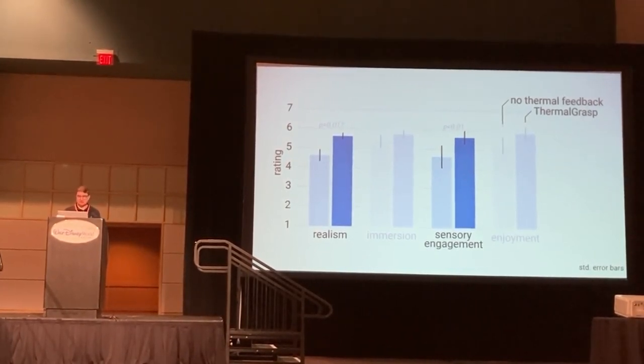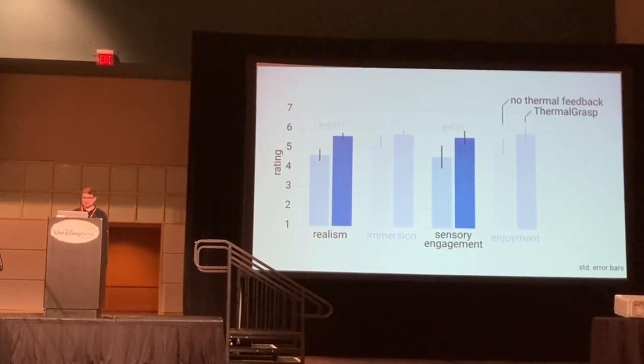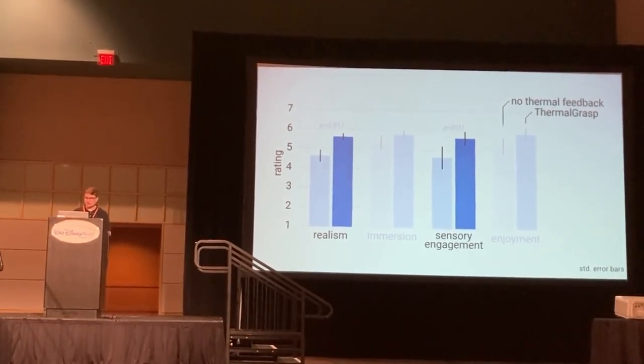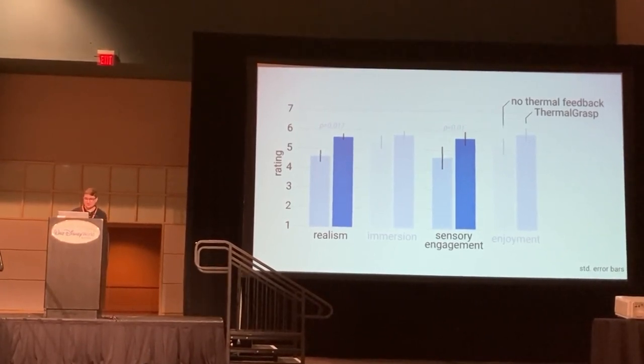It's likely that ThermalGrasp led to greater realism because it added a sensory modality that aligned with these virtual events. And this speaks to the potential of this approach, because the baseline experience of VR with props is already very compelling and a large step up from traditional VR. This is reflected by the baseline achieving high ratings for all these measures as well.